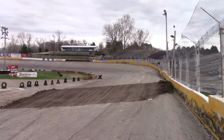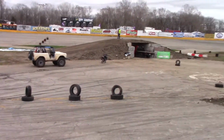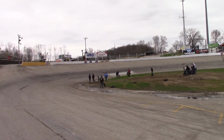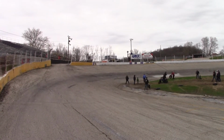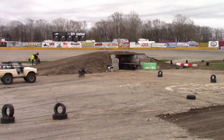Let's walk down there and take a look at it. All right. Here's the track layout. Dude, nasty little quarter-mile oval. This place is high. Look at that banking over there. It's crazy. It's like a mini Bristol. Look at this unit here in the middle.